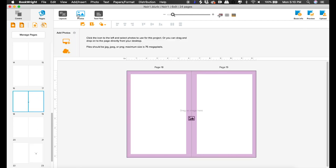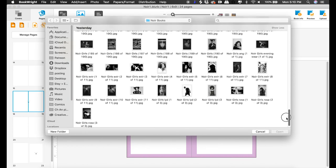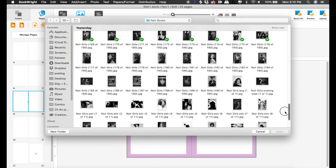So let's go ahead and import some photos. For this project, I chose almost 200 images that I call noir girls.